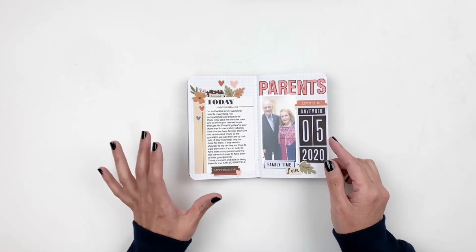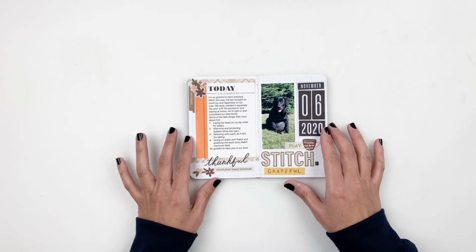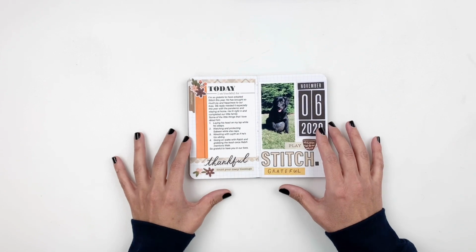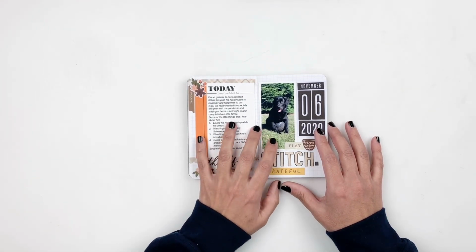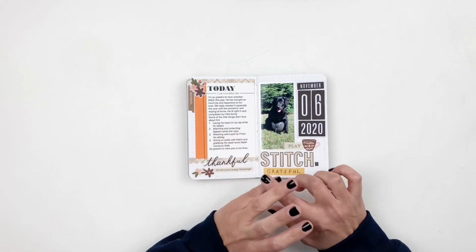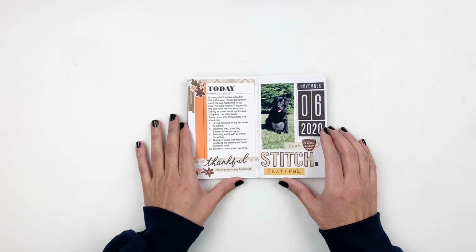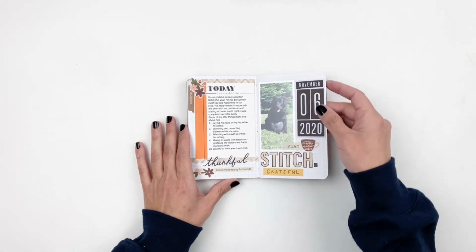Again, keeping it cohesive, adding my title, journaling card, photo, and dates. Stitch has made it into my Thankful 30 this year. I did change up the prompt for this one. I believe it was thankful for the town you live in or the suburbs or whatever the case is, but I really wanted to add Stitch in there. So I decided to change that prompt.